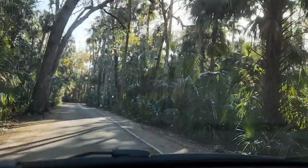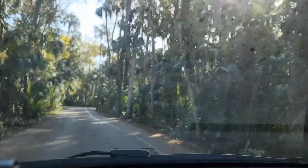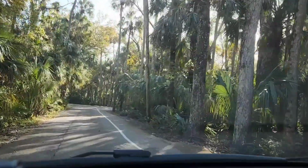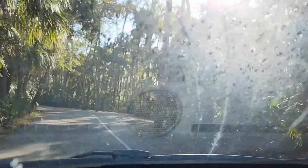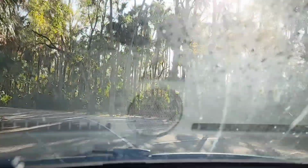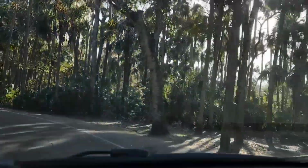I know some of this footage may seem a bit monotonous to some of you, but I really want to give you a feel for the full stretch of the bike path and drive for when you come visit yourself. This is the next little parking area. We're past the halfway point now. This is for the ancient hammock.